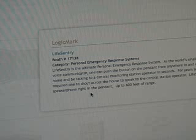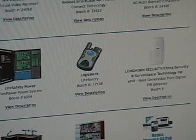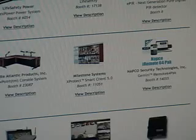So previously, you would have to go to a panel and hit a button, or there'd be one little communicator in each room. But by putting the speaker and the recorder right in the pendant itself, we get both functionalities. There's up to 600 feet of range on this thing. Anyway, I think it's a pretty nice little tool for the PERS monitoring station. Again, that's LogicMark's Life Sentry. They're in booth 17138.